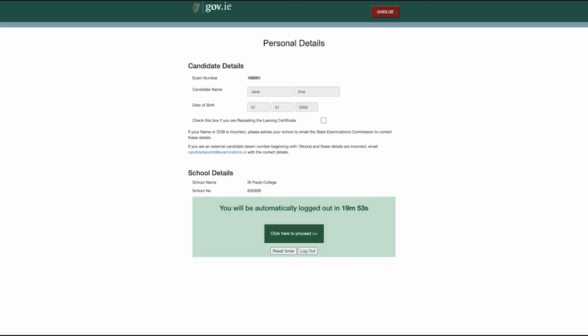Personal details. This will bring you to the Personal Details screen. On the Personal Details screen, you'll see the personal details as follows: your name, examination number, and date of birth. If you are a school candidate, you will also confirm if you are repeating your Leaving Certificate. External candidates already provided this information.